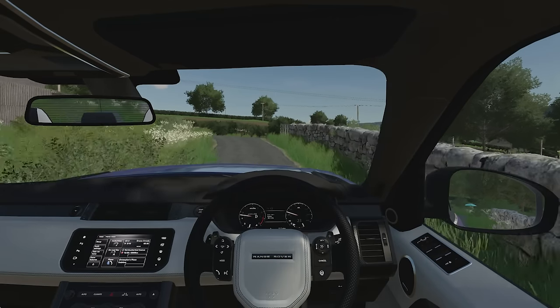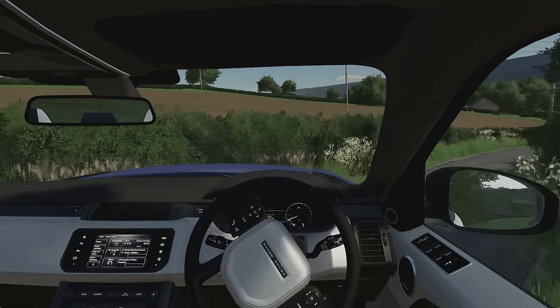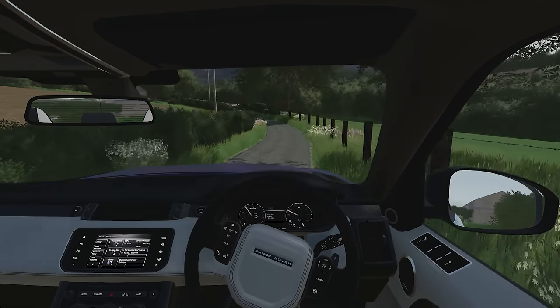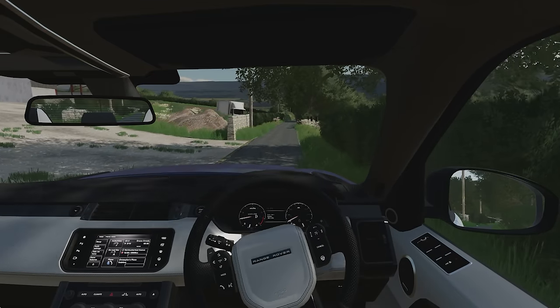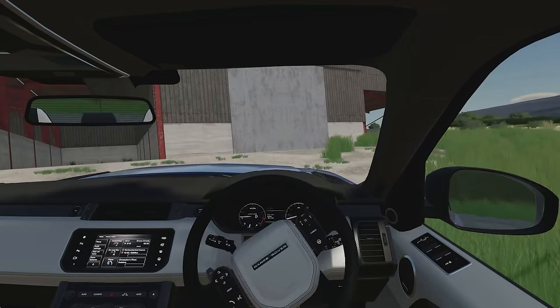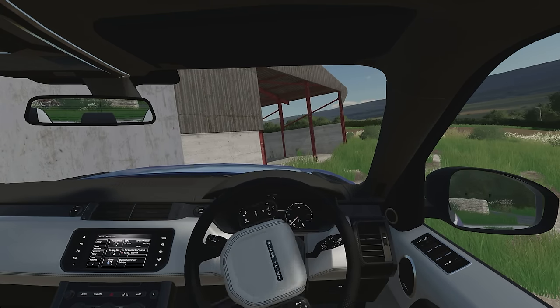Now, I believe if the directions are correct, it is just down here. Here we are. This looks like the right place. He said there was a white truck abandoned. So, let's see what's what here. Let's just park up here.